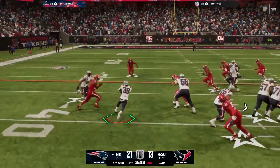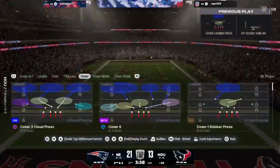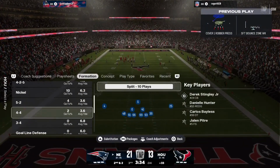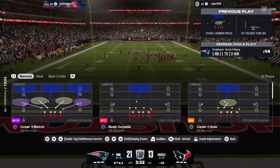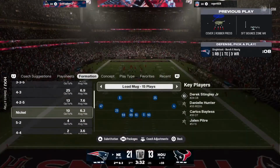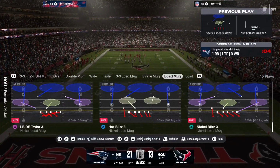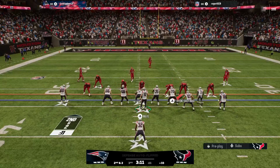On 1st and 10, it's Dobbins. And they get him down after a pickup of 8, 2nd and 2. Well, you certainly have to give a little credit here, because they're playing this game now at their pace. This is ball control football, sustained runs, taking their time, and making it work. Two yards to go, second down.